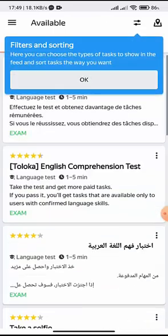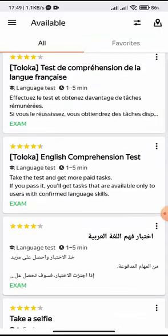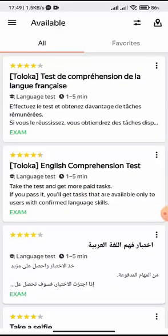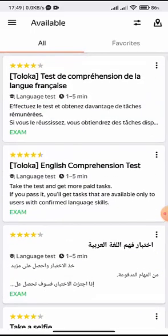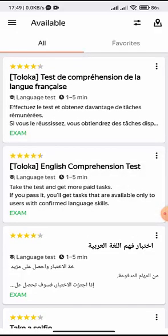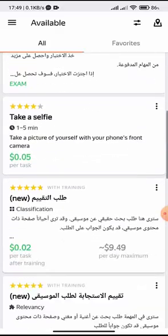So as you see here, the first 3 tasks are an exam. Okay, you can read this term here, exam. So the first one is an exam of French, the second one is an English exam, and the third one is an Arabic exam. So before you start earning money with Toloka, you need to pass the exams for the chosen languages. After you pass the exams, you're gonna have more micro tasks to complete.